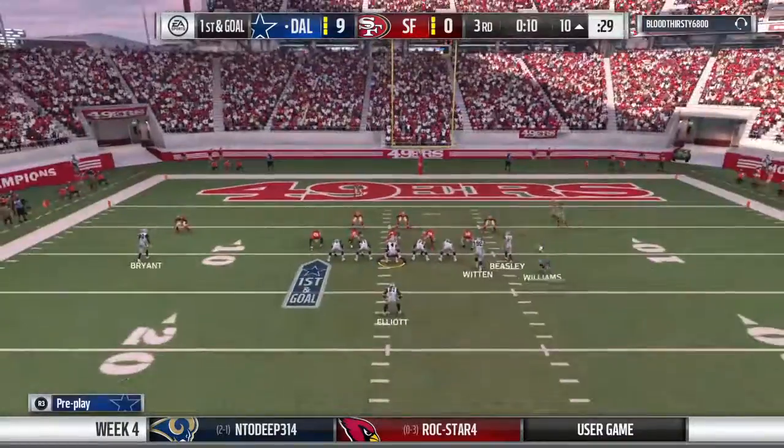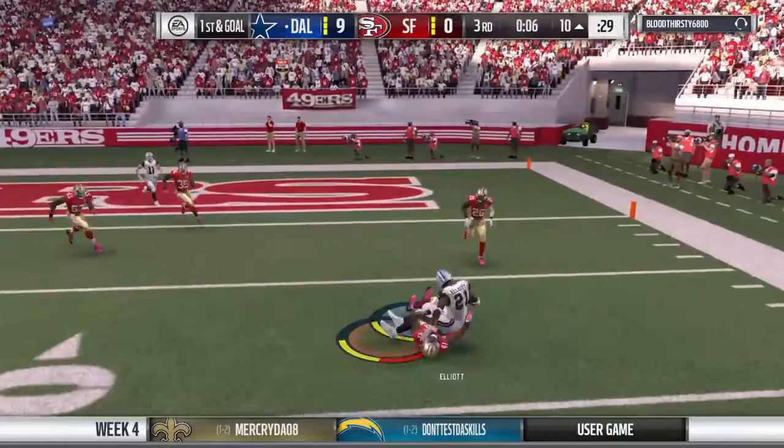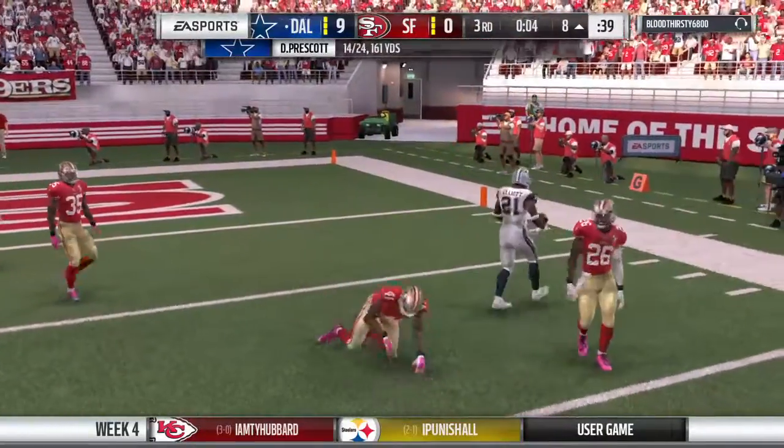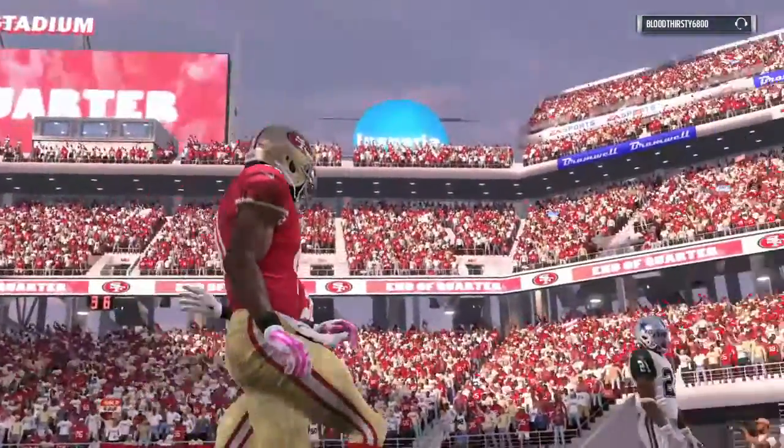Bryant, the lone receiver, left. They go play action here on 1st down. That's going to be caught at the 10-yard line. It'll be a pickup of just 2, and that'll bring up a 2nd and goal.